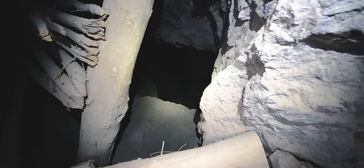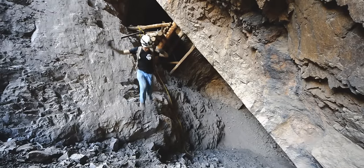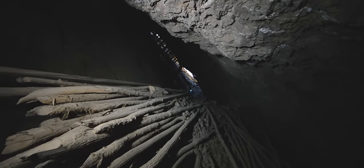That goes a ways. So we are finally back to where Jareth and I were exploring the first time we were here. Since we explored all of the drifts on this level in the last video, the only new territory we have left is to go down. Jareth ended up going first, so now it's time to fire up that GoPro and let's see what else we can find in this massive mine.